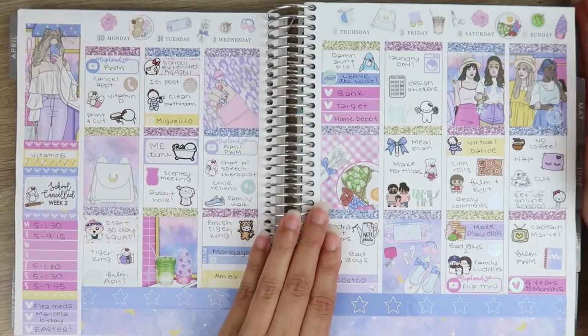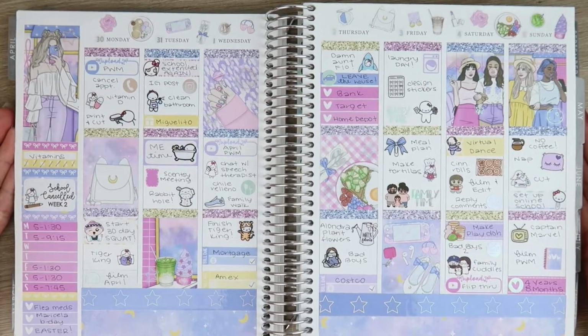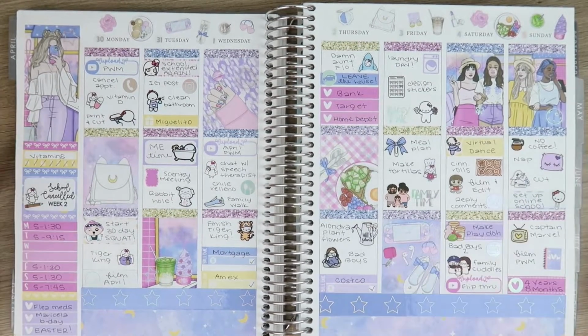I don't know. Are you guys like that, where you're so excited to plan for a week, excited to use a kit, and then once you use it, you just hate the way it looks? That happens to me all the time.